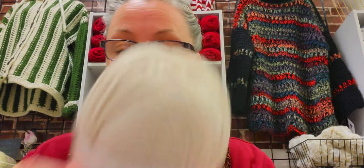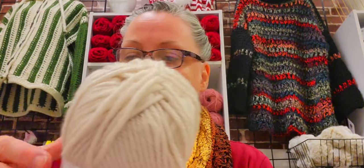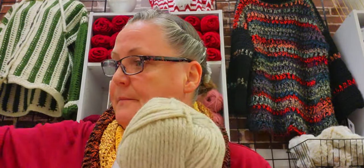Oh, hang on. We got customers. Okay, it's the same company. And this color is Elm. And it's 25% wool, 75% premium acrylic. And there's 100 grams and 120 meters. 100 grams. Is that the same? No. So there's that. And I got one of those. Nope, sorry. Two of those. So we'll put those over there.